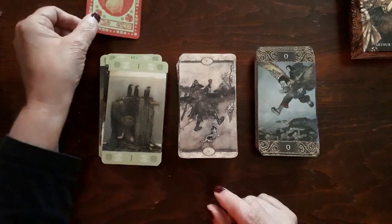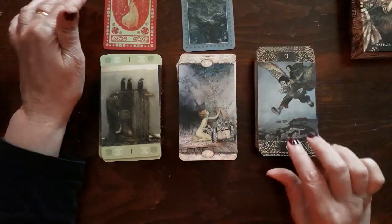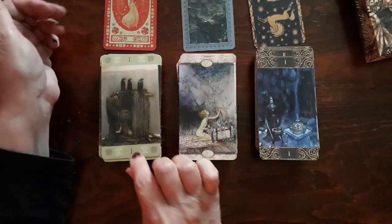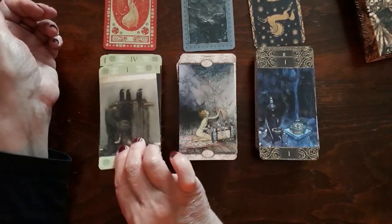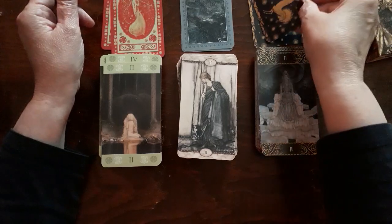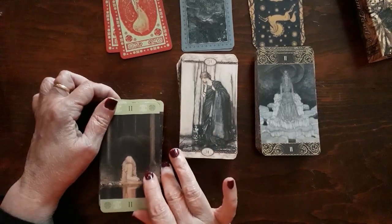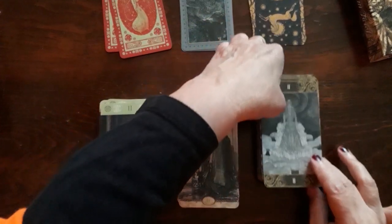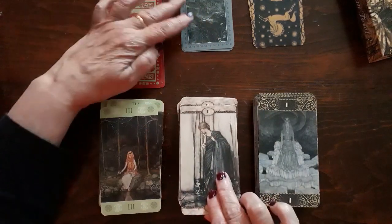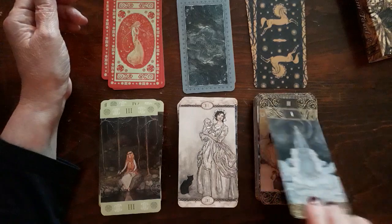Again, this is John Bauer, the Arthur Rackham, and the Fool of the Edmund Dulac. The Magician. As you see, they're not necessarily traditional. Let's move these down here, I think. Might be better to see the backs. John Bauer. Arthur Rackham. Edmund Dulac.